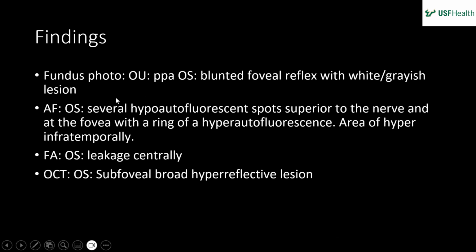Nice. So here's a little summary of the findings. Sabrina did an awesome job. The fundus photo, the left eye, I said it was a blunted foveal reflex, white grayish lesion. The autofluorescence, there's several hypoautofluorescent spots superior to the nerve that you pointed out. And then at the fovea, there's a ring of hyperautofluorescence, and then the area of hyper infratemporally, also the macula. FA showed leakage centrally, and then the subfoveal or subretinal broad hyperfocal lesion.